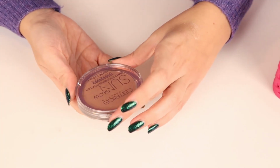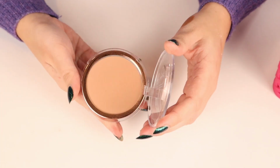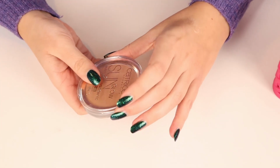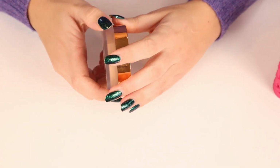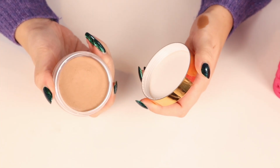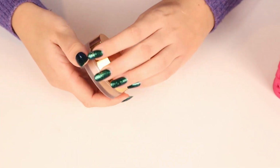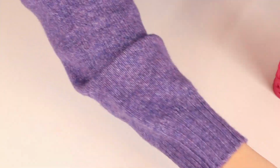Here I have the Catrice Sun Glow Matte Bronzing Powder. This makes me look very bronzy. I quite like it. I'm gonna keep it. This is the NARS Laguna 01 cream bronzer, and this is one I kind of forgot about, but I do really like this formula. I do really like this color on me. I want to use that again soon.